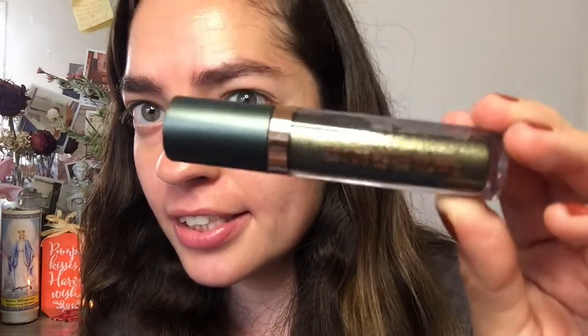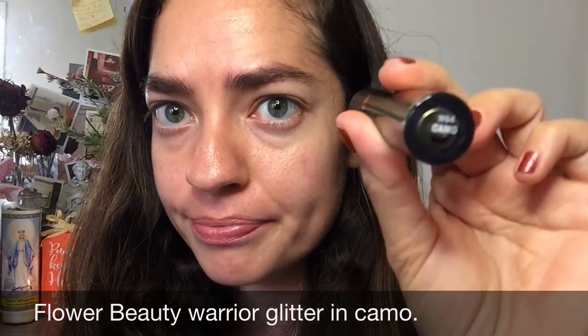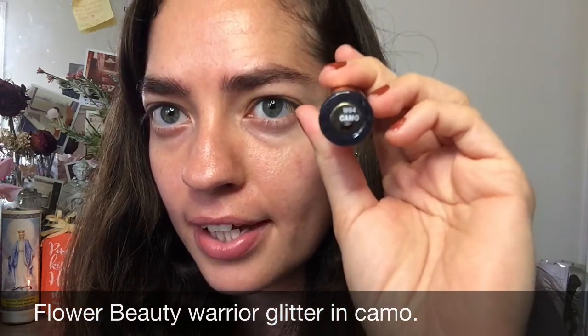Okay, so I am going to be taking my Flower Beauty Warrior Glitter Shadow. It looks just like this, and the shade is in Camel. Like that. What I usually do is put this all over my lid as a base, and usually I use my fingers to blend everything out.